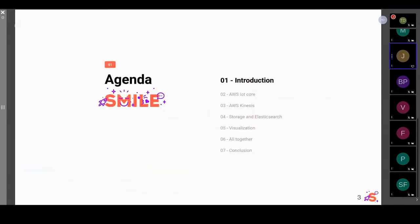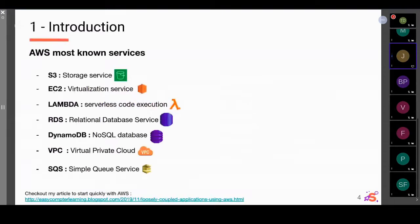So let's first bring everyone on the same page. Let's talk about the most commonly used AWS services. The first one is S3. S3 is the storage service. It's like your Google Drive with much more advanced functionalities like versioning, objects, lifecycle management. So if you have some multimedia files, for example, that were sent by your devices, or even firmwares that you want your devices to fetch for update, you have to store them on S3.